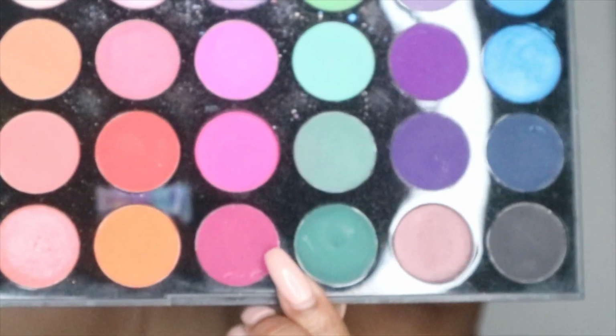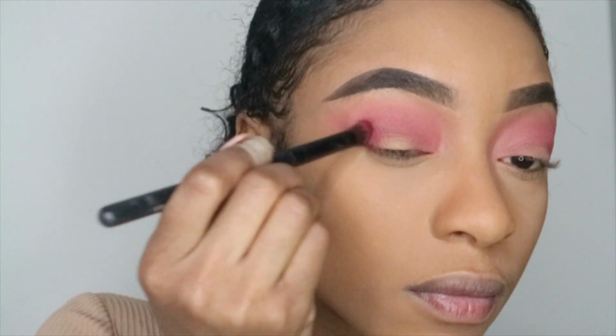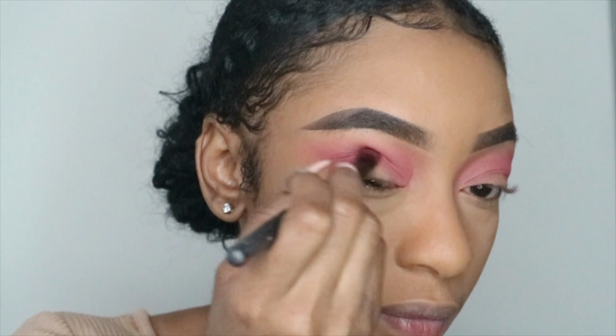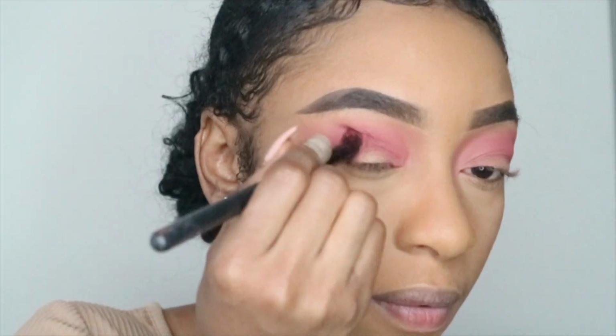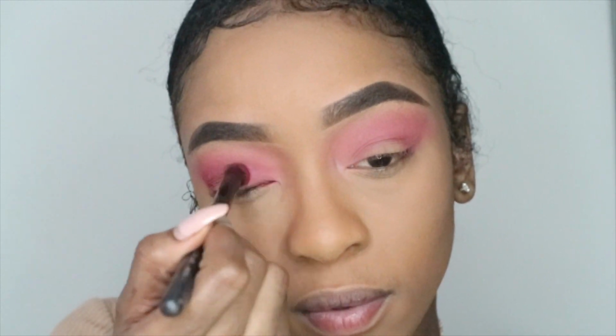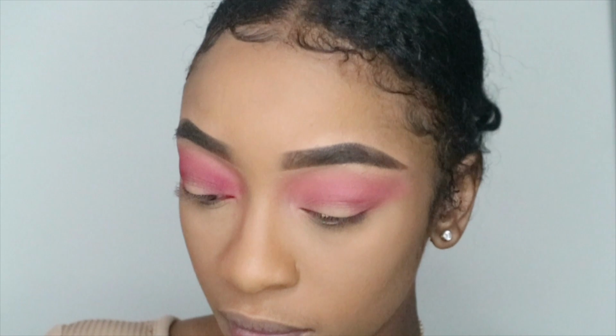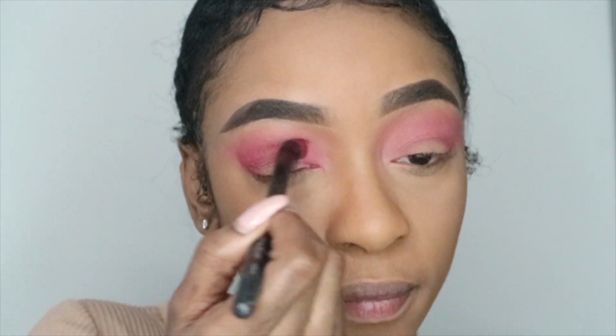So now I'm going into my Morphe 35B palette, and I'm going to take this shade. I believe they have names, but I lost the sheet that came with it. So I'm going to take this shade, and it's like a deep burgundy purplish color. And you can see me looking at it. I didn't really like it because the look was just going too much in a pinkish or purplish tone. And I feel like I always do stuff like that.